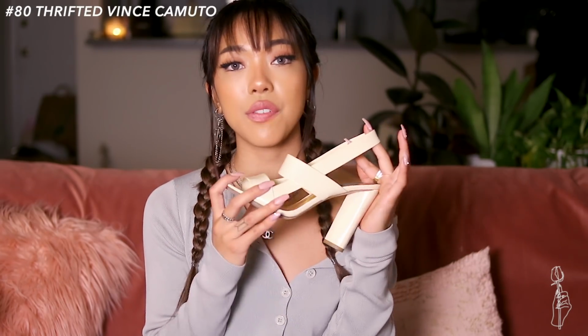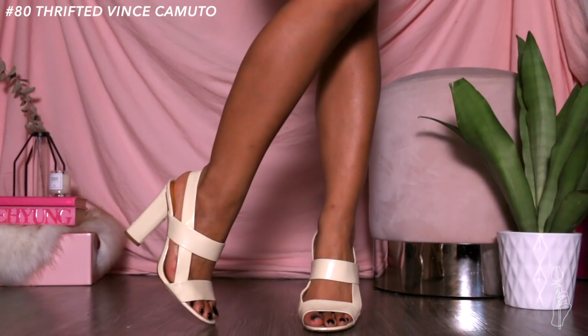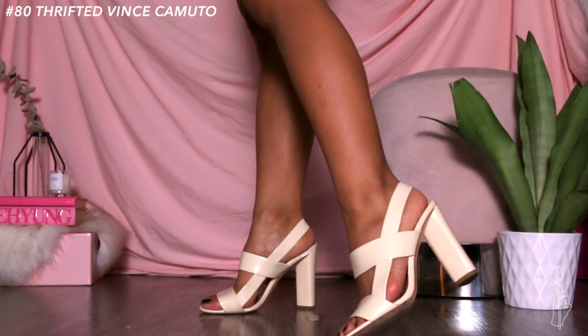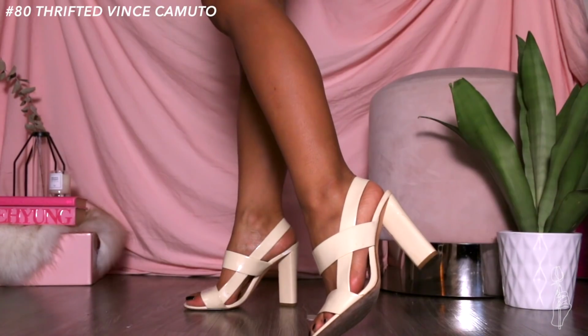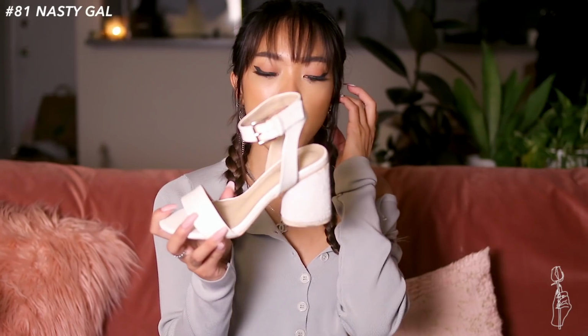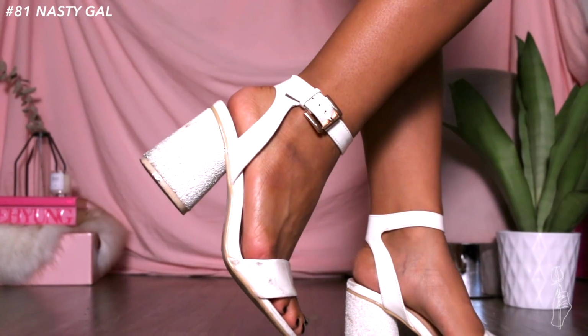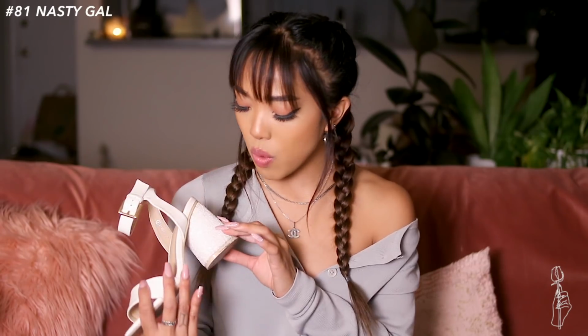Another pair of heels that I've thrifted are these off-white Vince Camuto shoes. I'm so obsessed with the 80s and the 90s and the early 2000s. I can never give up any thrifted items from those eras because they're just so cool. Then we have my white sandals. They would be a great heel except for the fact that they have this white glitter all around the heel and it's just so dirty and so hard to clean.